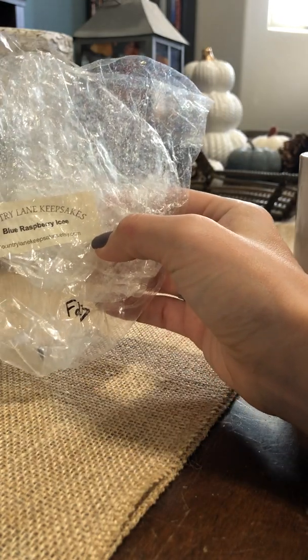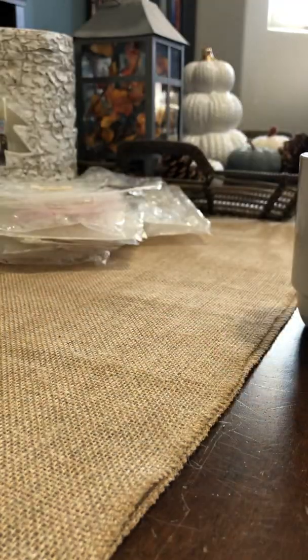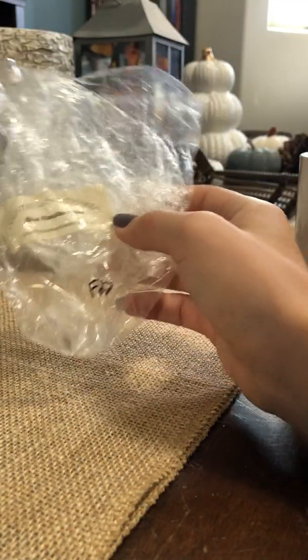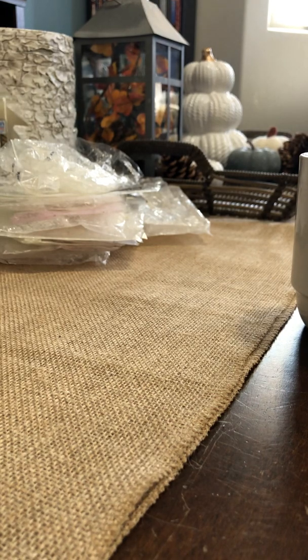Country Lane Keepsakes Blue Raspberry Icy. I've never ordered from Country Lane. I got this in a D-stash. It was like a fruity, fizzy, rocket pop kind of scent. It was okay. I don't even know if they're in business. I've never heard of them before getting those, so we're not even sure about that.